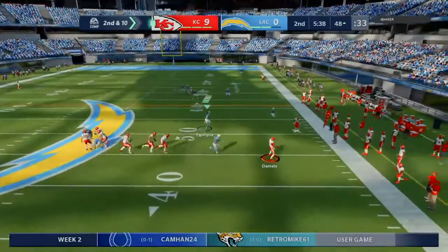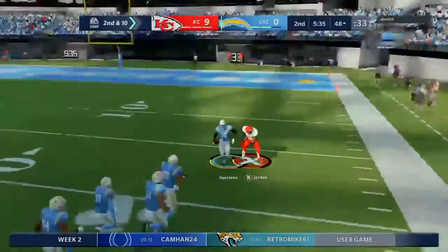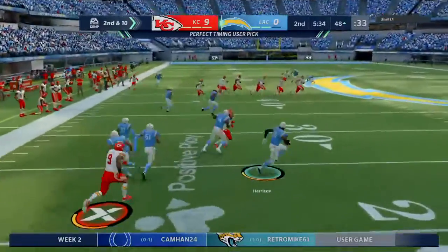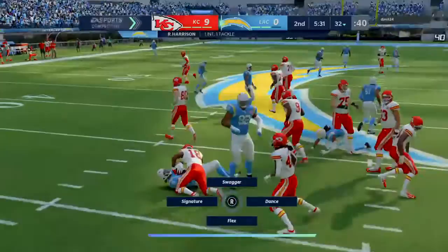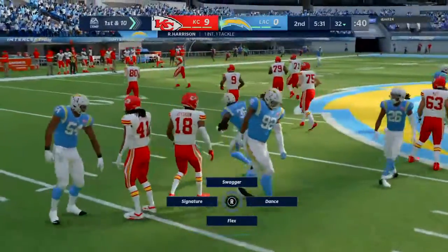Flush to his right. Now he's going to throw deep right side. He rifles one that's intercepted. Picked by Ronnie Harrison. And he'll get this back to the 32-yard line.